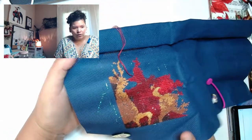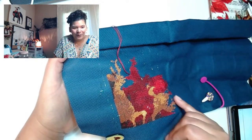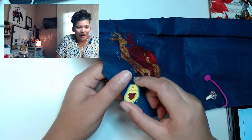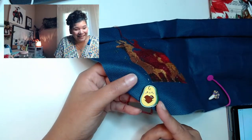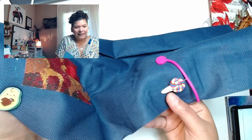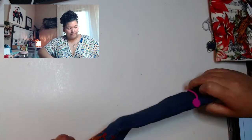I don't know if I show you, but here I have a little deer, and this is the booty of the other deer that's going this way. And this is a needle minder, an avocado needle minder that I got in StitchCon, and it has a heart for the seed. So it's so cute. And this one is a candy that I made. And that's that.